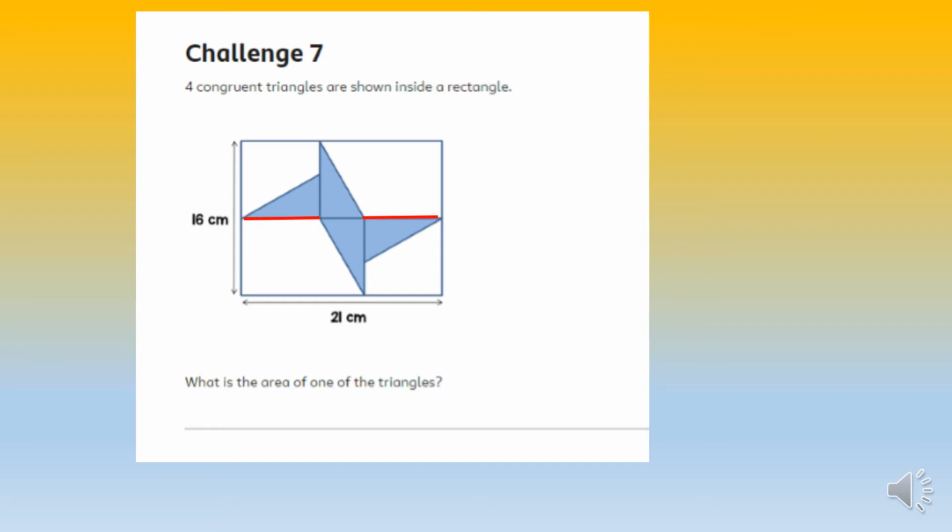So now we need to work out the area of the triangles. Do you remember how to work out the area of the triangles? Base times height and then divide by 2. Okay, so if we know the base, the short edge, and if we know the height, the long edge, we can multiply them together and then divide by 2 to give me the area of one triangle.